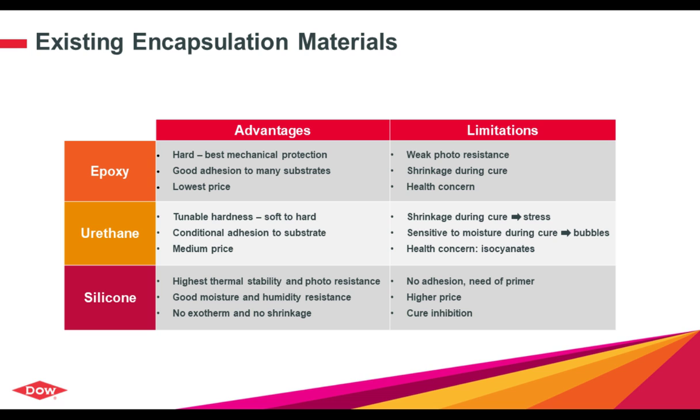I think we have some good examples with construction or big windows, ceiling, or adhesive application for buildings that have been there for decades. And a big change regarding the organic compounds is that the silicone presents no exothermic reaction and no shrinkage, meaning that you can really apply the material in a broad range of length, shape, thickness, and so on for your luminaire.